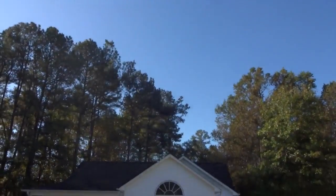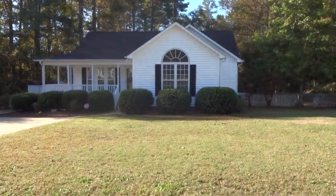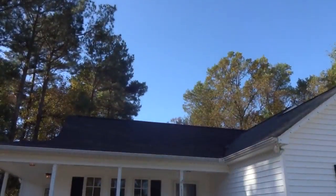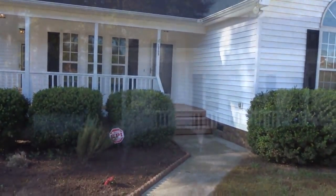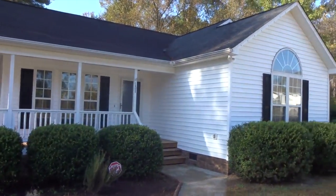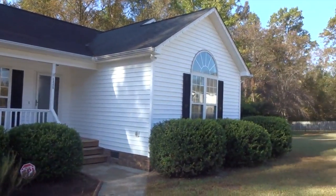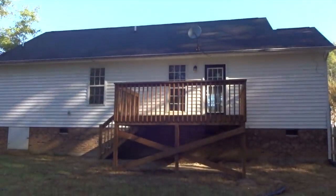This adorable ranch-style home is in a private setting and an established neighborhood. Have a seat in a rocking chair and enjoy the front porch with a glass of tea. Take in the enjoyable, peaceful, quiet surroundings.